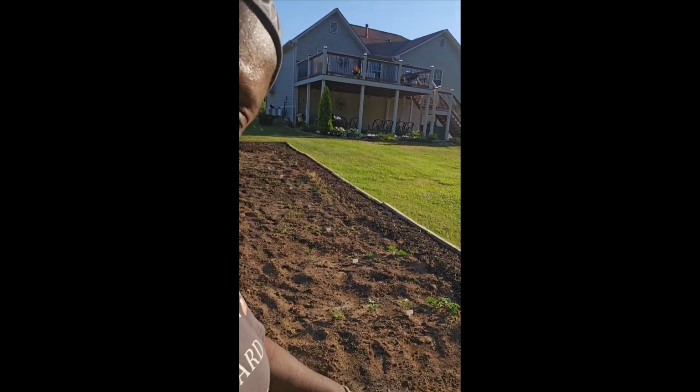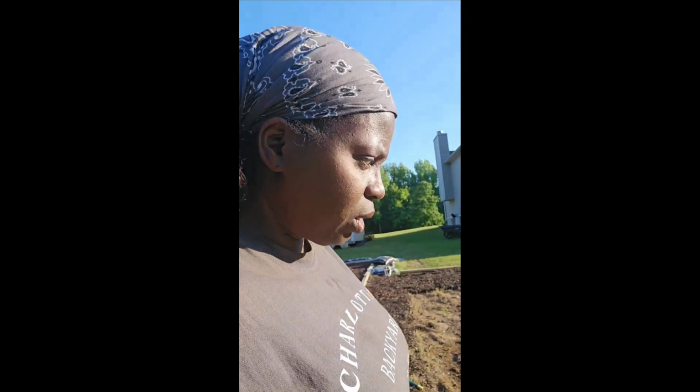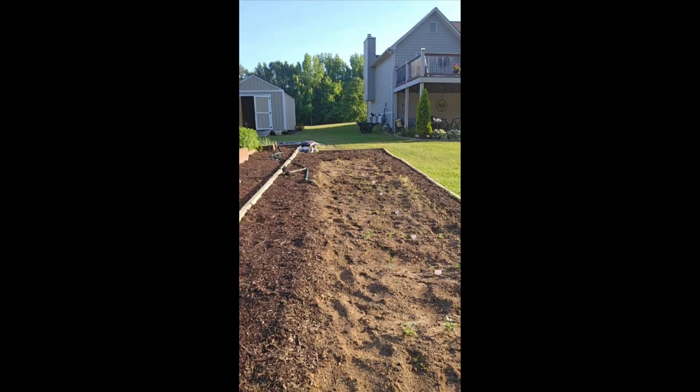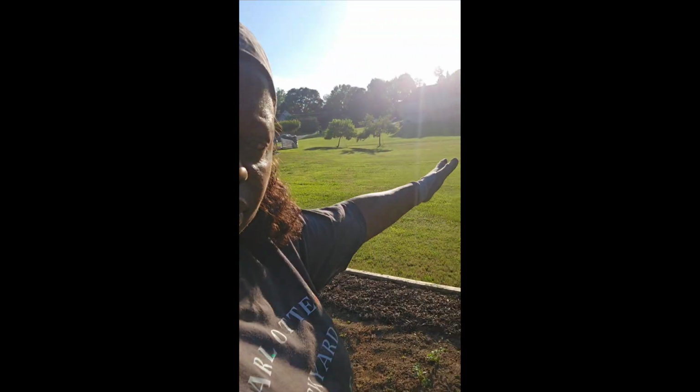I've got Jubilees. I've got Crimson Sweets. I've got yellow crimsons. I've got black diamonds. I've got Galia honeydew melon. I've got lemon drop honeydew melon. So I've got about 5 varieties of melons in this sprawl, and this is probably about 50 or 60 feet that I have. But if it sprawls out, I have enough land space for it to sprawl out and crawl and do its thing.